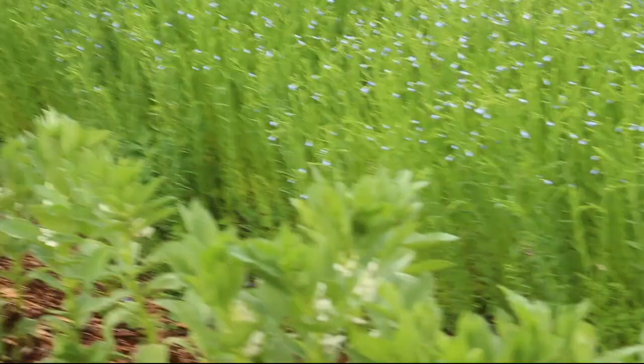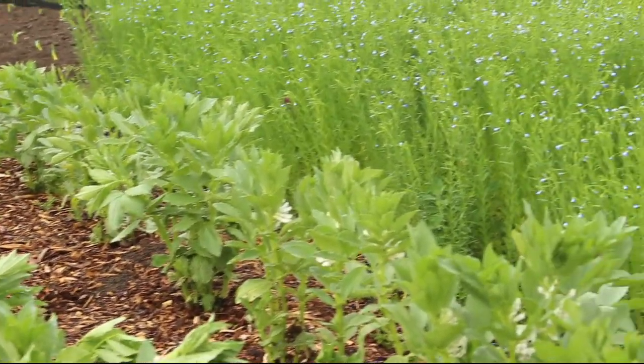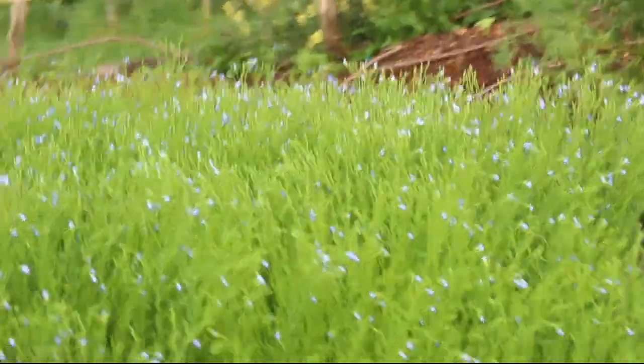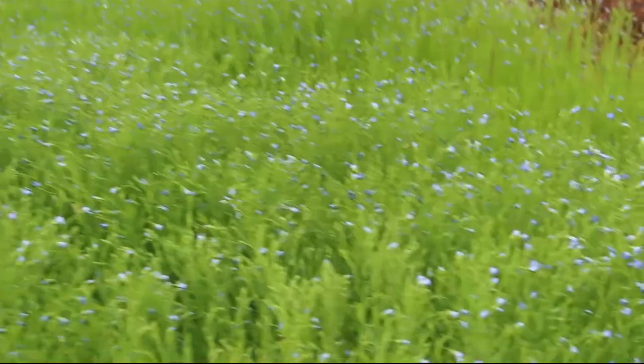This section right beside me is a carbon crop section of the garden, and we have one bed of broad beans which are flowering now, not ready yet. Two beds of flaxseed, which, if I'd taken this when the sun was out, the flowers would be just a mass of blue. Really beautiful crop to grow.